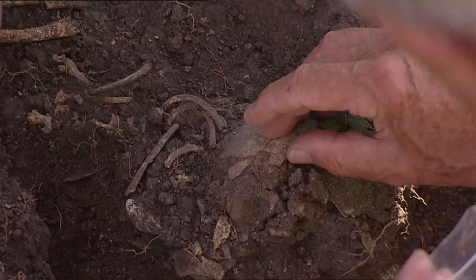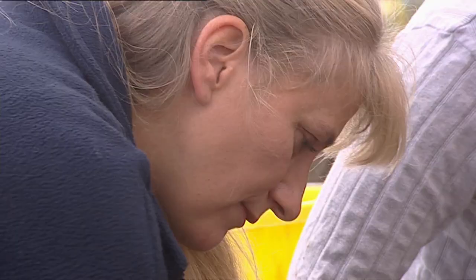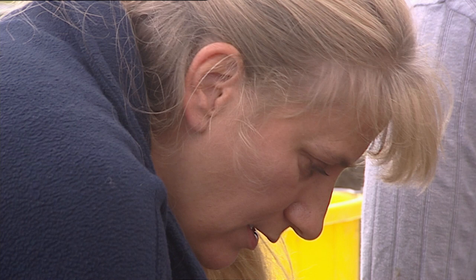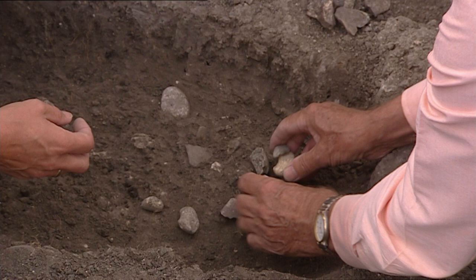And once the skeleton was removed, another theory presented itself. Now, that's interesting. You see that white stone in there. Come across that before in sort of Iron Age context. Yesterday, these appeared. They were higher up, but in this sort of position here. So it's almost like resting on them.